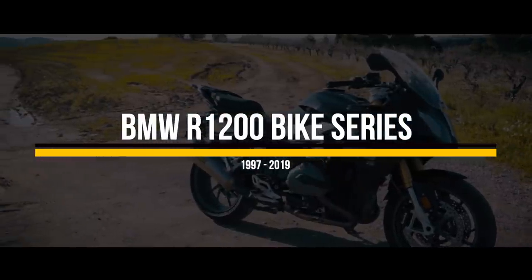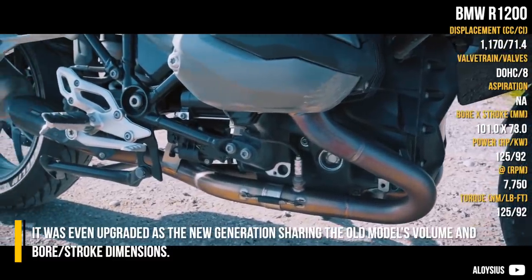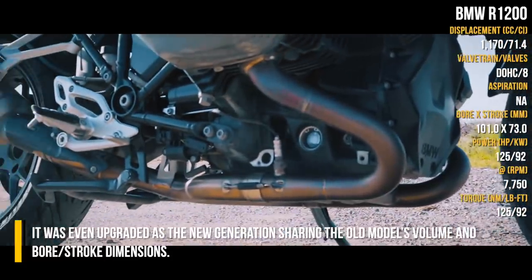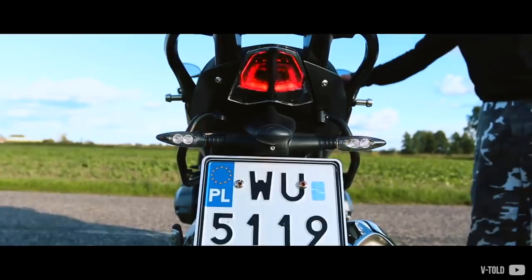BMW R1200 series. BMW's twin-cylinder boxer engine has been tuned over time. It was even upgraded as the new generation, sharing the old model's volume and bore and stroke dimensions. There was no forced induction, but cooling by air was later swapped for liquid cooling.